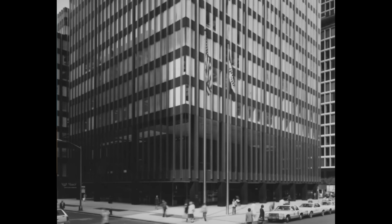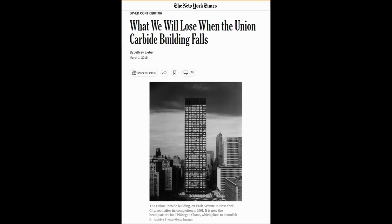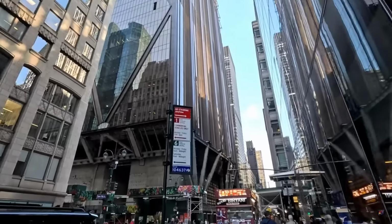This is the Union Carbide building, constructed from 1957 to 1960, and it was deconstructed between 2019 and 2021. There were some people who protested that it was being taken down, but I think J.P. Morgan's inclined to get their way on these matters. This is what the base of the new building looks like. A really interesting lobby area, or near ground level area, with that tapered support.